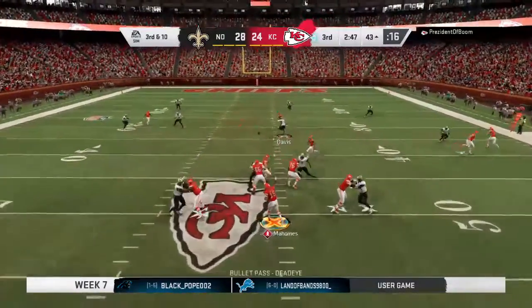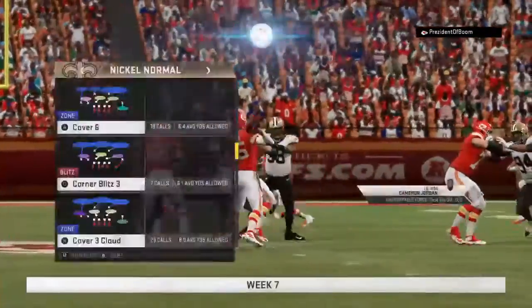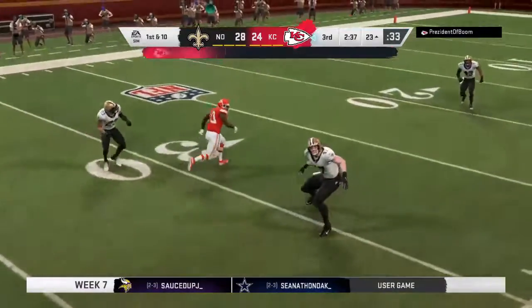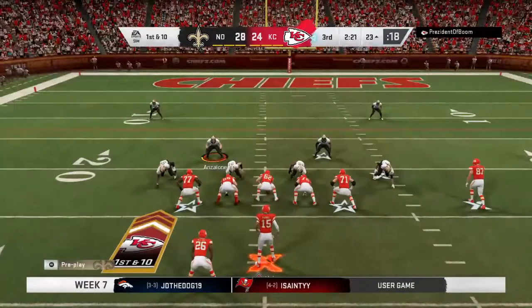Throwing is Mahomes on third. He's got his man. That's Hardman. And this is going to be another first down as the tackle's made at the Saints' 23. The goal for any offense versus his own defense: find the holes where guys are available and put the ball on the receiver before any defender can step up and fill it. They did it well there.